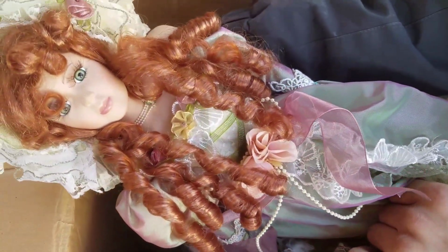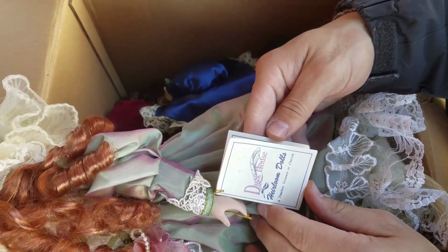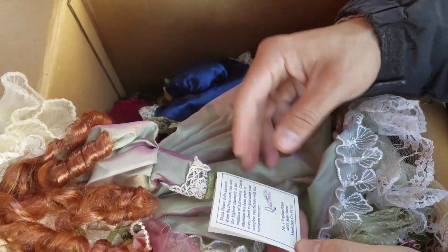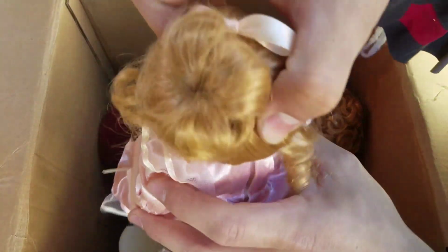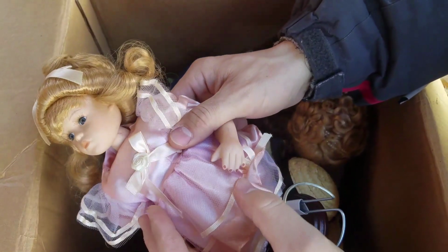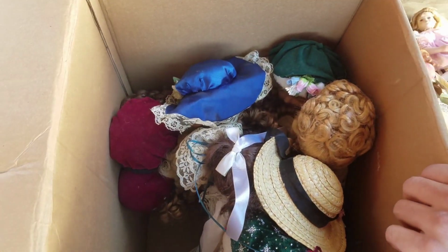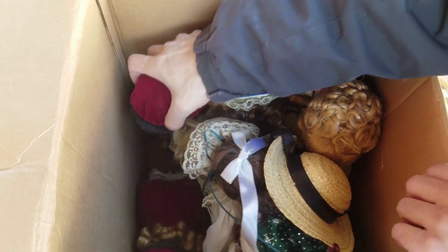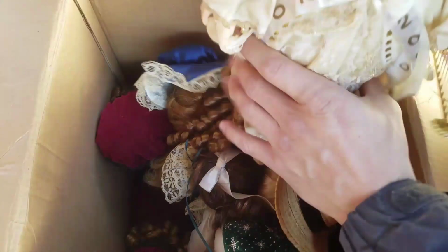So we got a porcelain doll here. These all look great. Heirloom dolls. We don't have a name on this one. Oh, I just pulled her off her stand. So she was on a stand. Here's another one. There's just going to be a ton of them. So those both have stands. They're all on stands down here. So, a plethora of dolls.